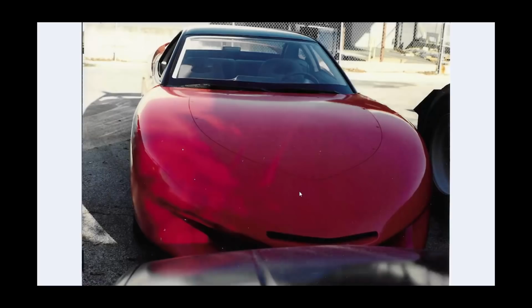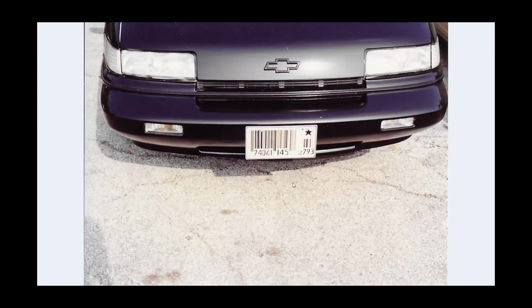All right, now we're back. This is the 4000 Hero car. We're back in the caged lot here. And then this is a close-up of the Chevy Lumina police vans. Robert thought it was neat to have the barcode license plates, which you kind of see in the movie, but you never see them up close. So this is what they look like up close.